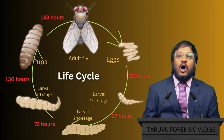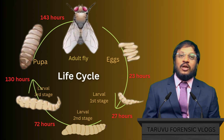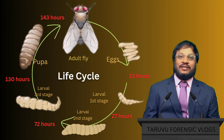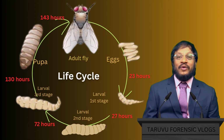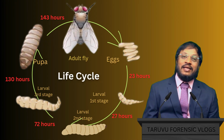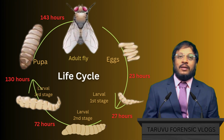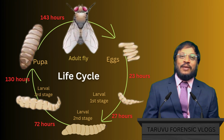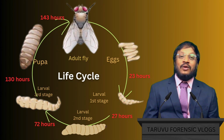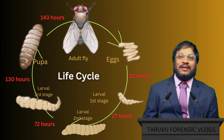It helps us answer the most crucial question in any investigation. When did the person die? By identifying the type of insects and their stages of development, we can estimate the time since death with surprising accuracy.